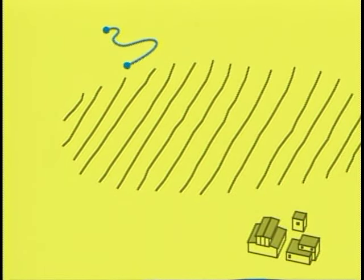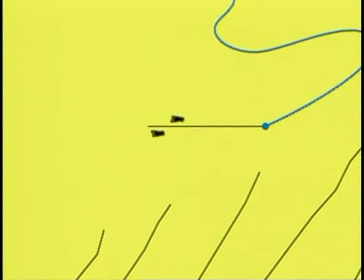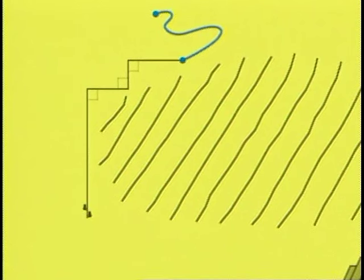Start at a convenient point near one entrance and walk around the mountain along a series of right angle traverses, staying at a constant elevation above sea level until you reach a convenient point of your own choice where you would like the other entrance to be.